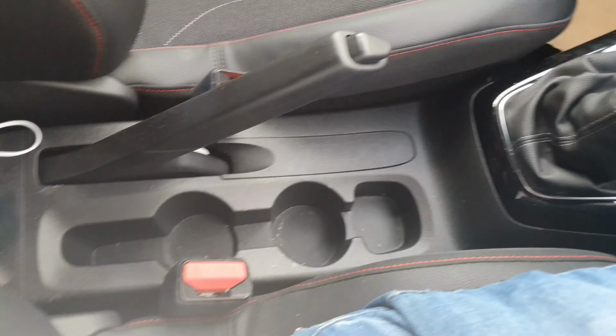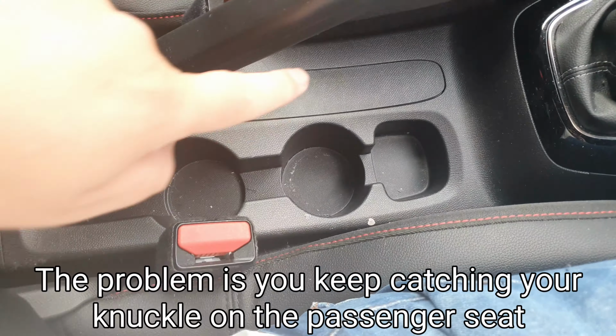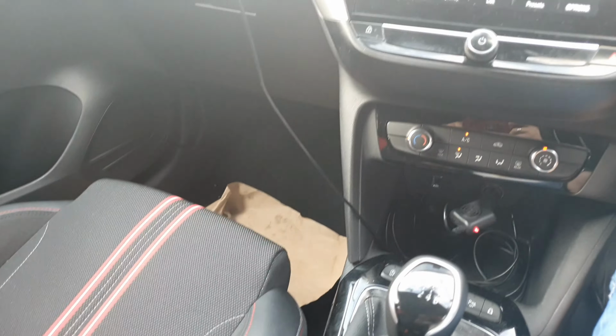And then down here you've got a handbrake, which is on this side, which is very strange, but it's handy, I suppose, if you want a drink, because you've got two cup holders and something for whatever you want to put in there. And you've got a little cup holder thing there, so the storage is quite nice. To say it's a little diddy car, it's actually better than mine.